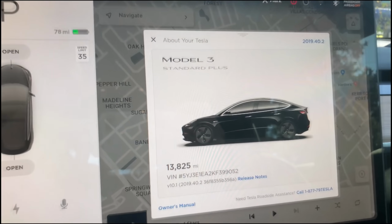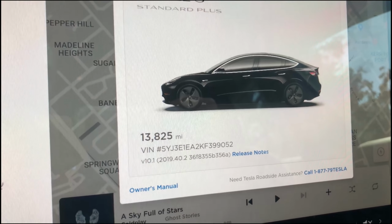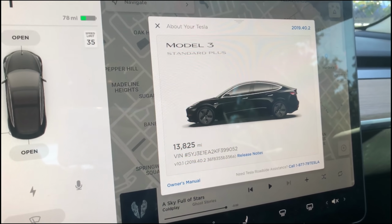We're here and we've got the new update, as you guys can see right here. It is the 2019.40.2. Tesla's been pushing these out pretty rapidly. All right, so we're gonna go take a drive at it, and some of those features include a lot of cool stuff. So let's see what it is.